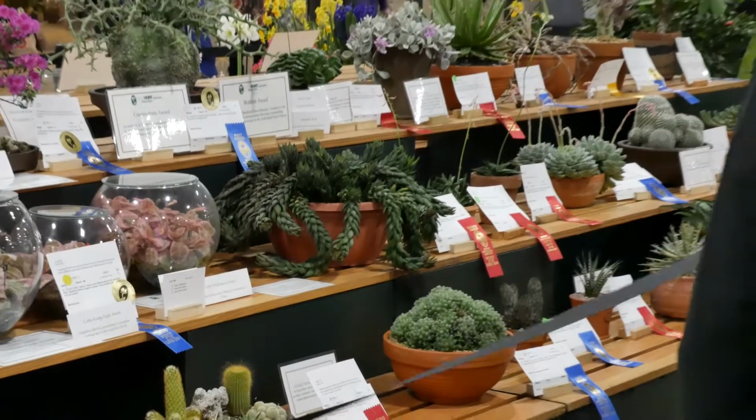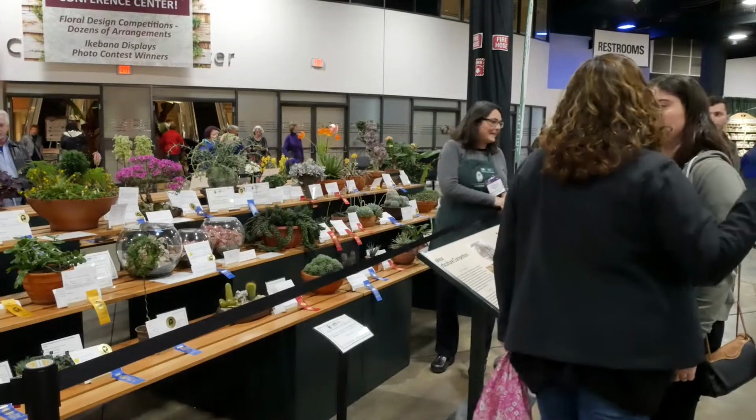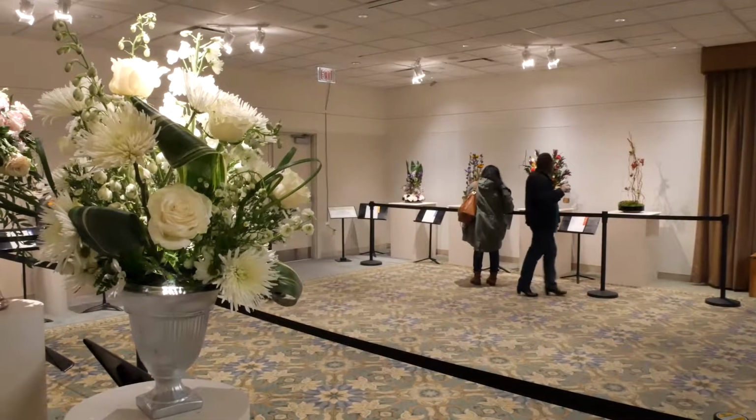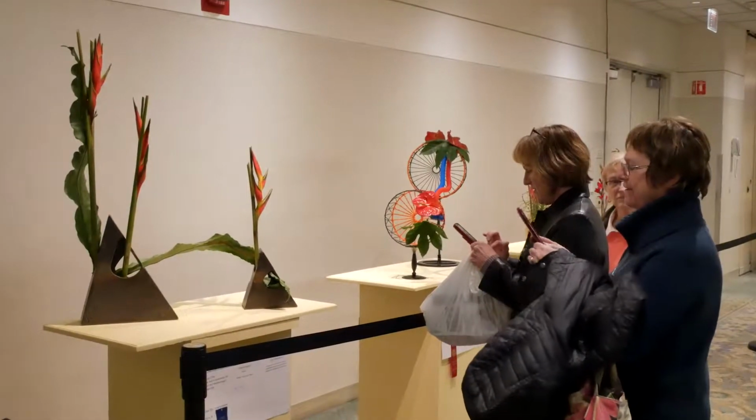I'm Kathy McDonald with Massachusetts Horticultural Society, and at the flower show, we run all the amateur competitions. What that means is people who care for their plants every year enter amateur horticulture to display their plants and win ribbons for the best care and the best horticulture. We also have two design divisions, one run by Garden Club Federation of Massachusetts and one run by Massachusetts Horticultural Society, which are located in the conference center at the back of the exhibit hall.